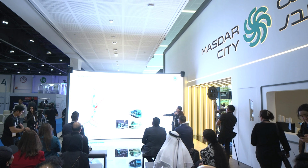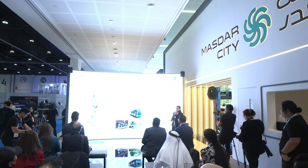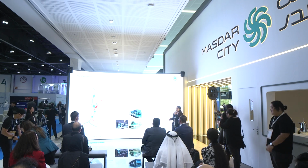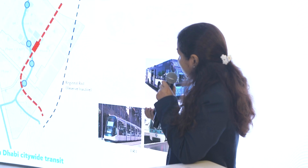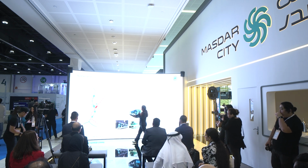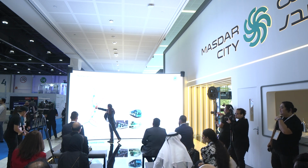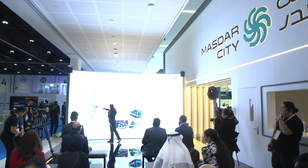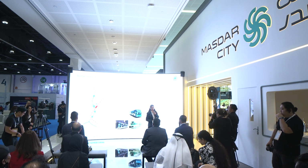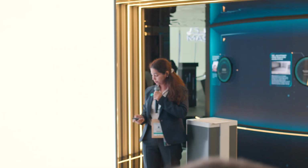Then comes a diagonal spine, which is the LRT/BRT. Initially the ITC plan is to bring BRT and later on develop the LRT. And then we have this big square. So this is the big square. And all along the 2x2 streets, we have the ITC buses, which will be running on this road network.